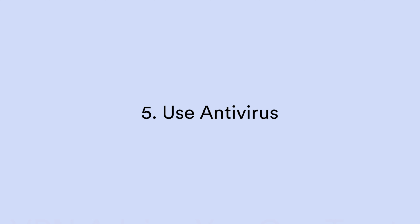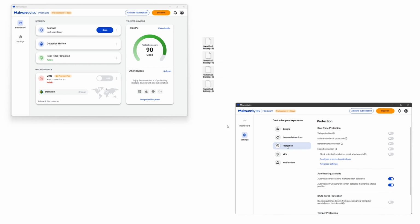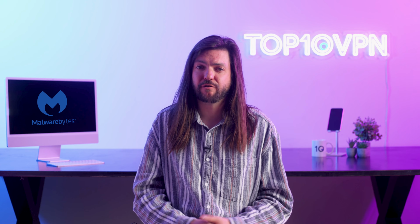Step 5. Install and use an antivirus program. Because sometimes, even if you think you've done everything correctly, things can still slip through the net. Keep your antivirus's real-time protection running at all times, specifically scan the files from any torrent that you download, and set up regular daily device scans to pick up anything in between. Now, while macOS and Windows both have very respectable built-in antivirus nowadays, in the Top 10 VPN office, we use Malwarebytes on top of that, if you were looking for a recommendation.